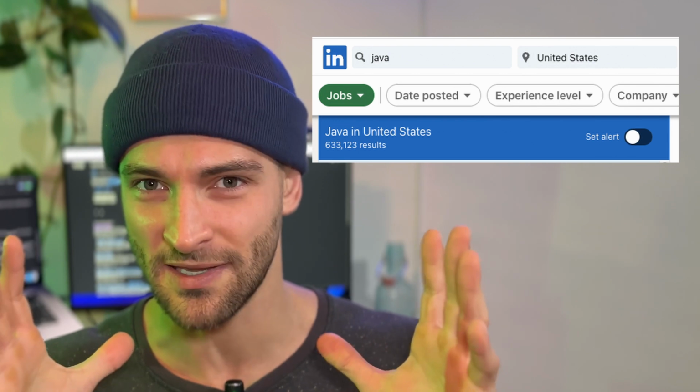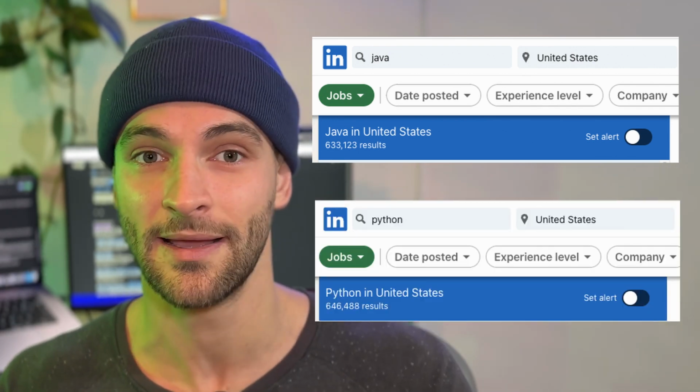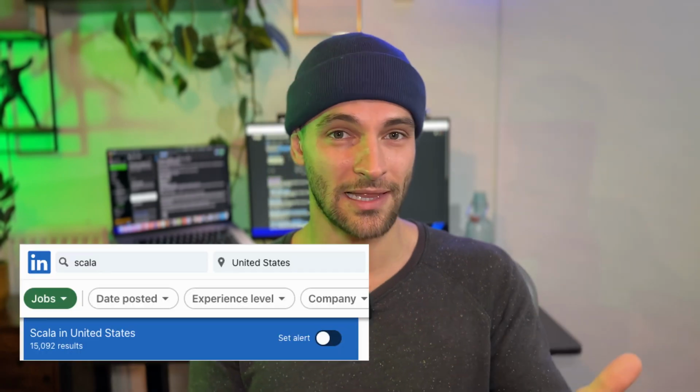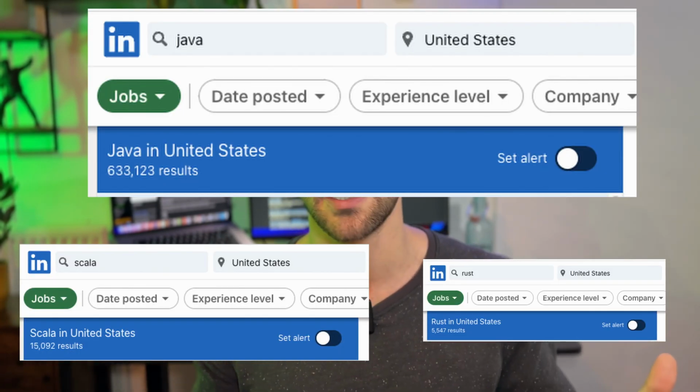Even though it's in the fourth position, Java has almost the same amount of jobs as Python, which is number one. The amount of work for Scala and Rust compared to Java, it's not even 1%. It's really small. So how do you get a piece of the pie when it comes to working with Java?